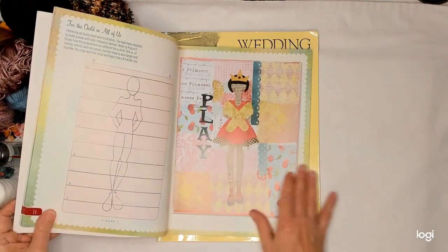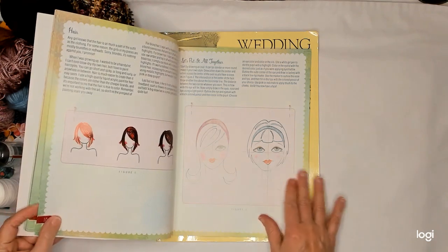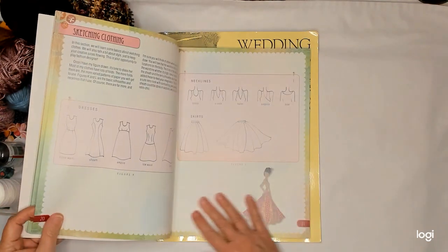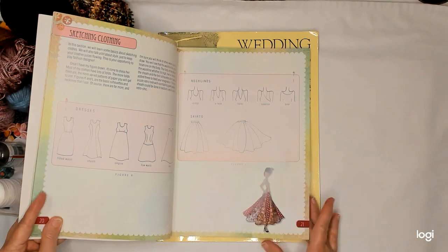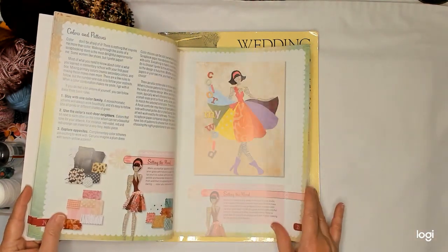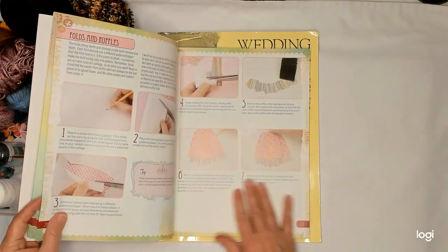There's a lot of interesting things in here. I'm not going to spend a whole lot of time going through it, but I love the images, and it teaches you how to draw faces and clothes, how to sketch clothes and cut them out to put them on your dolls. I guess you could put them on whatever you wanted to.